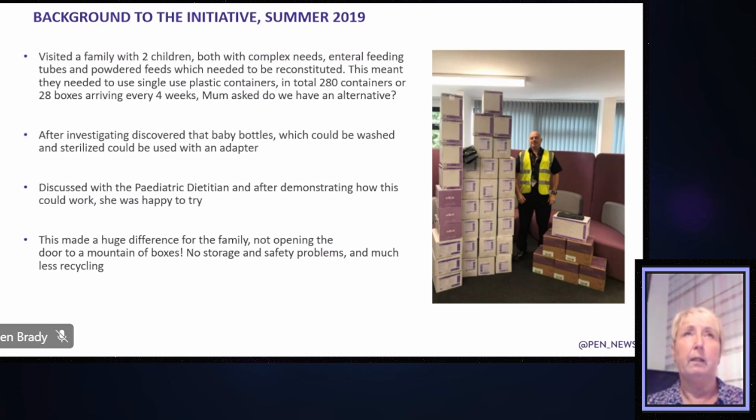And that just meant that these families every 4 weeks weren't getting that mountain of deliveries, so they had less storage to make. There were less safety problems because storing all of these boxes was a safety problem, even just mobilising in and out of the rooms, and much less recycling, because these families were having to recycle all of these plastics, which sometimes meant that they needed to contact the council for a new recycling bin, which cost them money. So it was an ongoing effect for these families, but made a big difference for them.